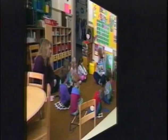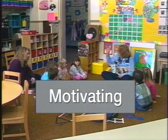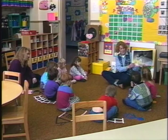This teacher is using appropriate instruction. It's challenging, but not frustrating. Her instruction is also motivating. Students are participating and interested. Appropriate and motivating instruction lays the foundation for student success.